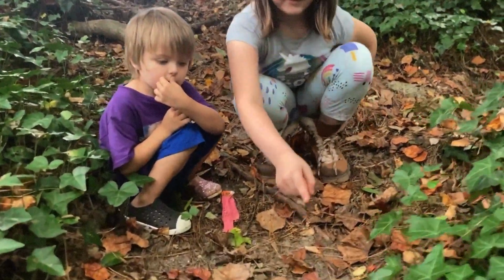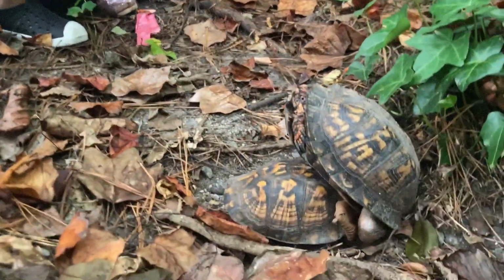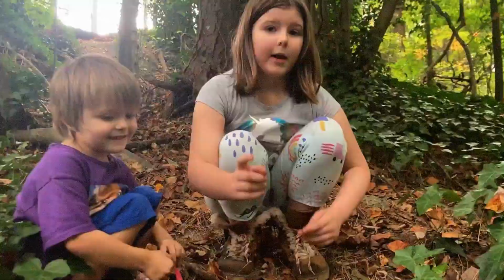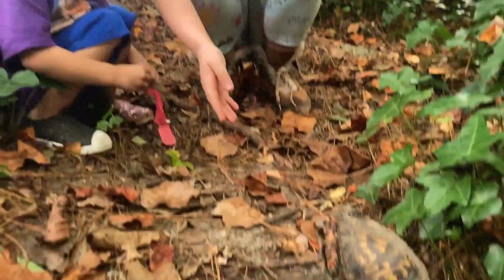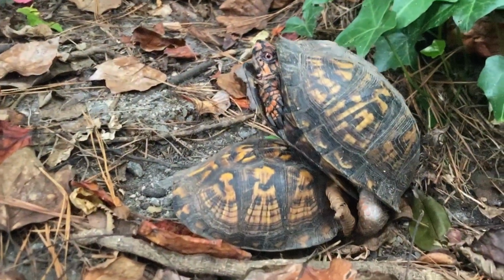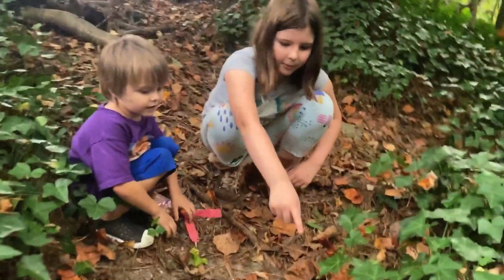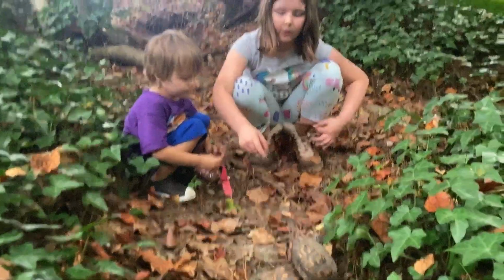Hi, it's me. And these are some Eastern box turtles. We found this trail. And these are some mating Eastern box turtles. And yeah, they are mating, and the one on the bottom looks very small. I think that one's the boy, and the one on the bottom is a girl.